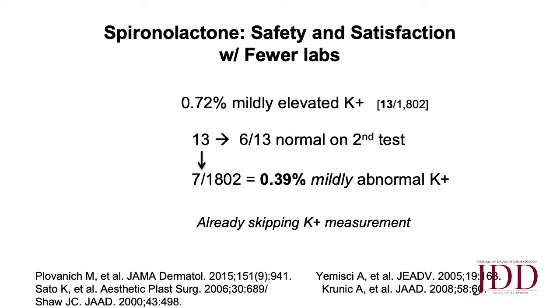But as we know, sometimes if a tube gets shaken around or it sits around a little while, that potassium isn't actually what's happening inside the patient. So 6 of those people had a recheck of their potassium. It was actually normal. So that leaves 7 people where they didn't get rechecked. So we're going to assume that it was a true abnormality. But remember that this is mild. And their definition of mild was above 5, which is the upper limit of normal, but less than 5.5. So these are people somewhere between 5 and 5.5, and that is not a physiologically dangerous amount of potassium. So these people actually went through the course just fine.